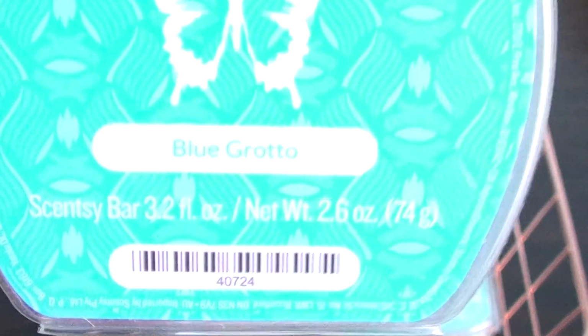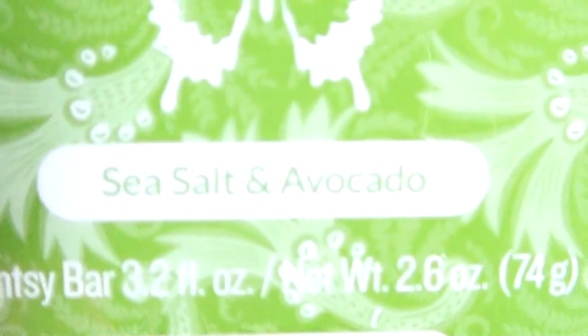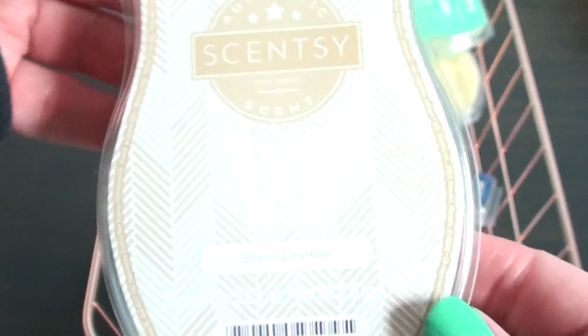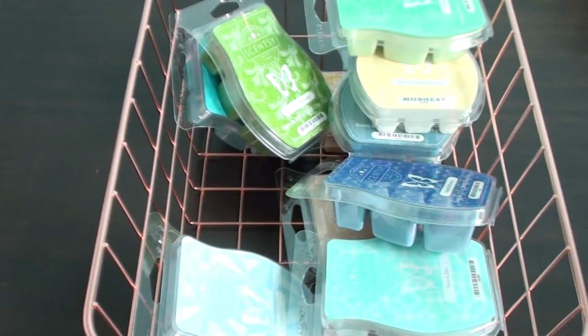Blue Grotto. There we go. Sea Salt and Avocado. Oh gosh, I'm getting shaky now too. I need to eat. Sheer Leather, which I was super excited to try this one. Sorry. That's just a nice manly note.